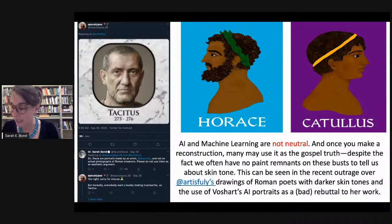Although I see great potential in allowing exploration of ancient skin tone through digital means, and yes, we still should use AI and 3D modeling and machine learning in order to explore it, we must be on our toes for those who would still use it to weaponize whiteness through allegedly mechanical and digital means.